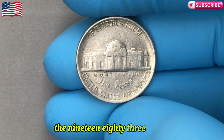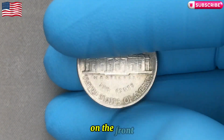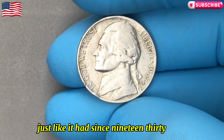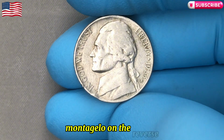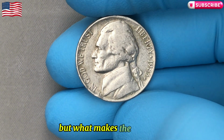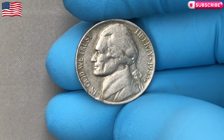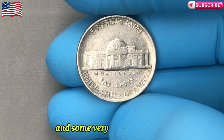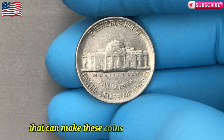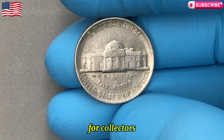The 1983 nickel featured Thomas Jefferson on the front, just like it had since 1938, alongside the image of his beloved home, Monticello, on the reverse. But what makes the 1983 nickel so interesting? Well, it's all about rarity, condition, and some very specific features that can make these coins incredibly valuable for collectors.